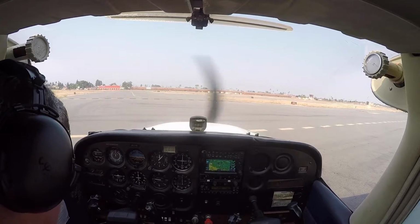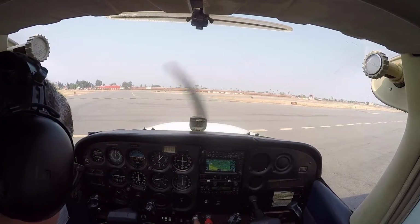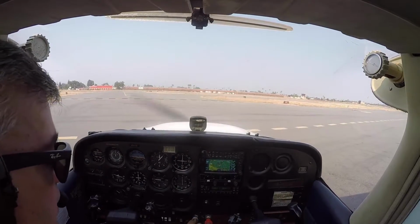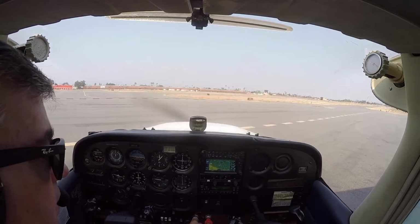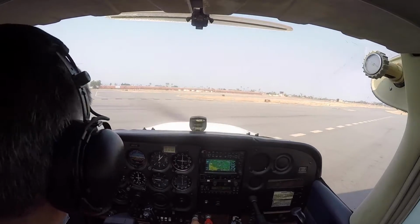Okay, takeoff. Flaps are zero, carb heat is off, mixture is rich. Throttle full open, rotate 55. So we're going to pull up to the hold short. Cross runway 31 right at Echo, proceed on taxiway Yankee, airport 1.